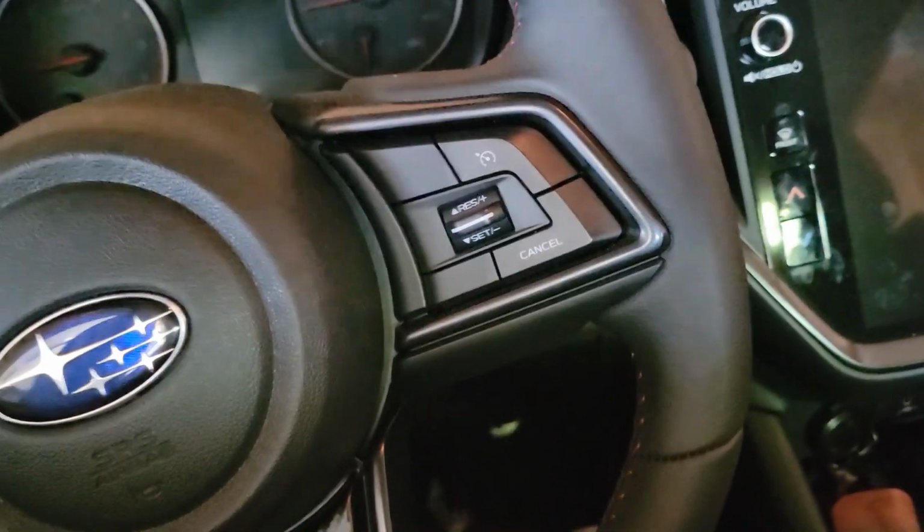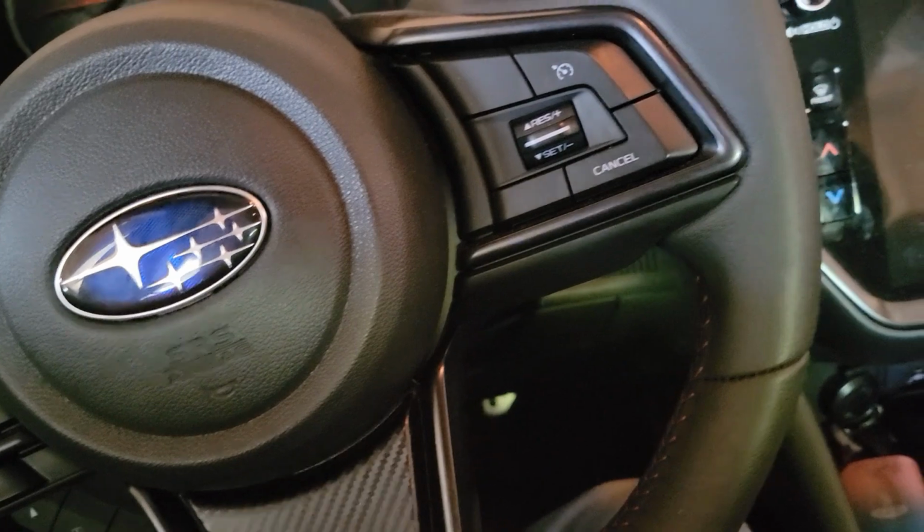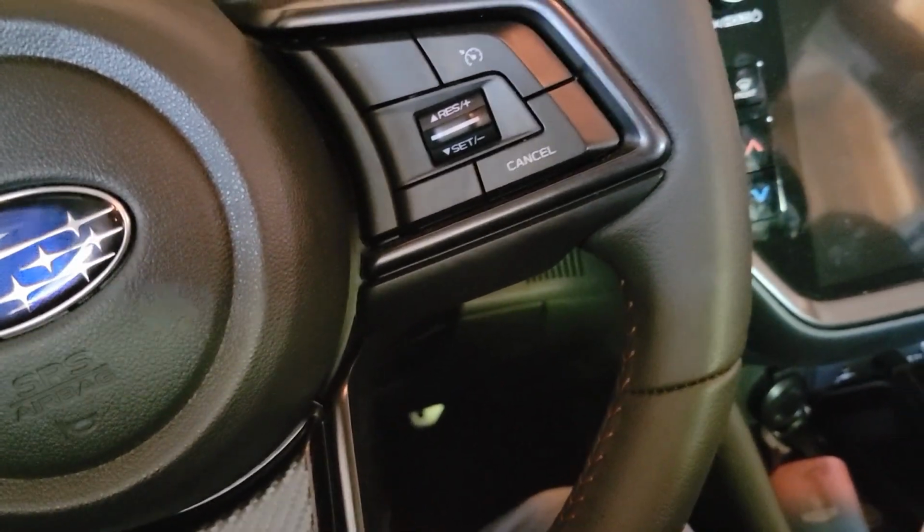I'll probably buy new ones if I have to, but those stickers are technically the most expensive things I bought, because those cost a whopping like $30.